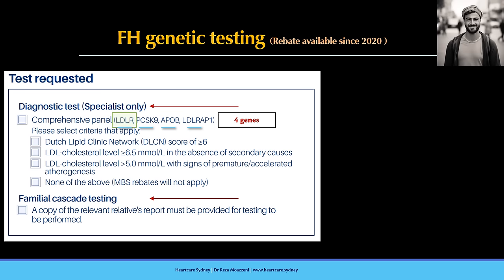For the cost to be covered by Medicare, at least one of the following criteria must be met. The patient must have a Dutch lipid score of 6 or above, an LDL cholesterol level of 6.5 millimoles per liter or higher, or an LDL cholesterol level above 5 millimoles per liter in the presence of coronary artery disease, CAD. Thus, anyone with an LDL cholesterol of 7, even in the absence of CAD, would qualify for a Medicare rebate. Our patient, with an LDL cholesterol of 10.5, is certainly eligible for the test.